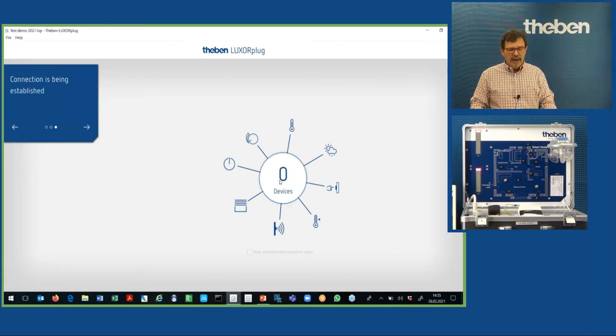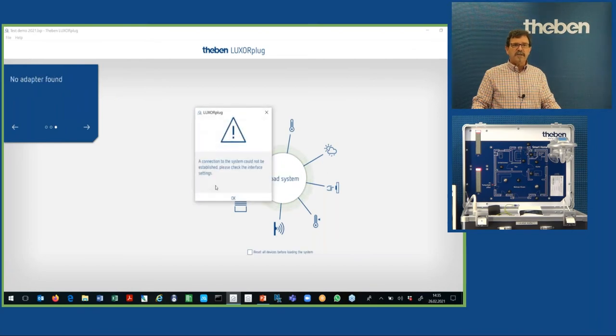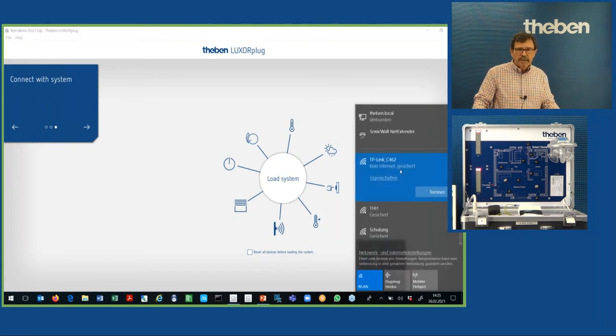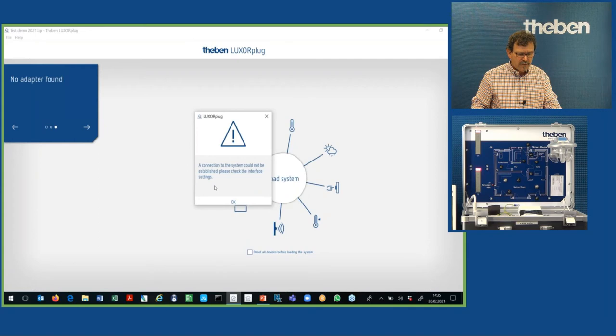And now I click on here, and I just start now to send a search to the system. Now, safety, yeah. You need to know the password. In our case, as a default, it is Taben. What is the problem now? So it is linked, yes. Now I sent the query. And again, probably it was a mistyping from my side. Could not be established. Please check the interface settings. This is cruel now.